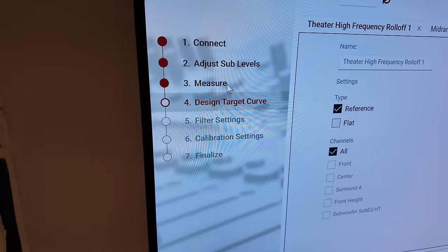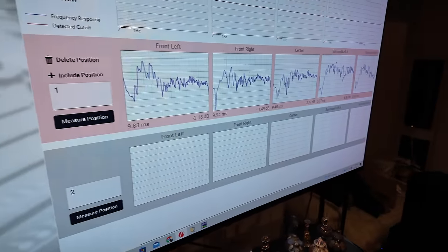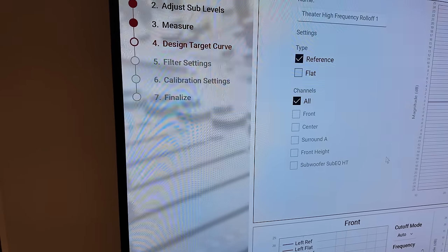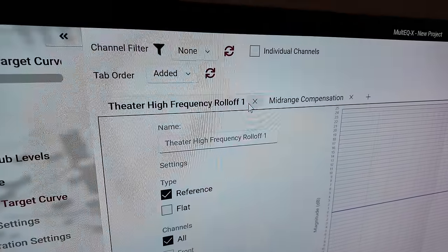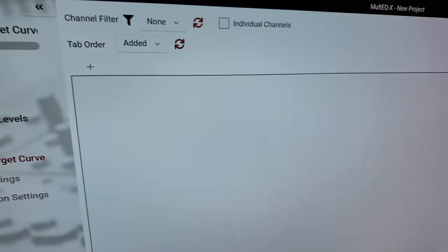The reason we're excluding here is because we don't want Odyssey to do any of the correction. What it normally wants to do is take this and make it flat. We're going to set all the curves directly into here. By default, it has this high theater high frequency roll off. We don't want that. Mid-range compensation, I don't think so. And then we'll start to import.